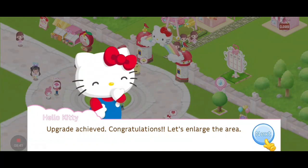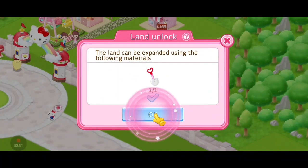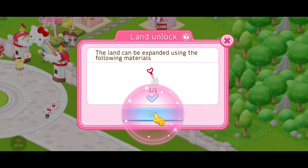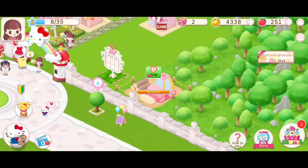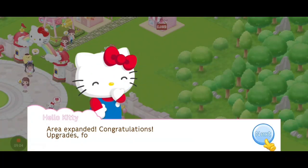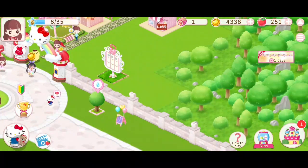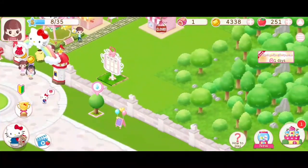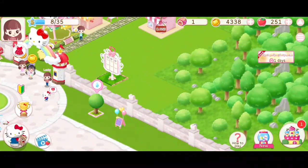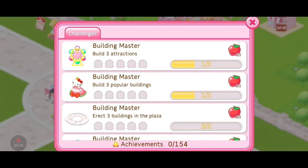Upgrade achieved. Congratulations, let's enlarge the area. The land can now be expanded by using the following material. Okay, so it's like a spade. Area expanded. Congratulations. Upgrades, for example, will give you items to expand the area. Okay, okay. Oops. There's the missions. Okay.